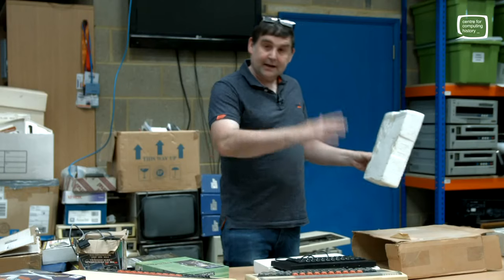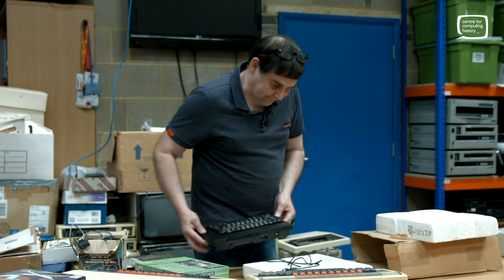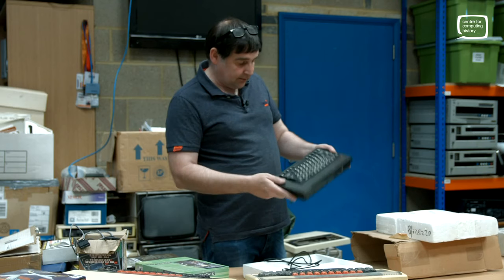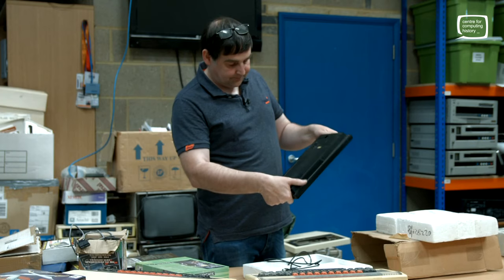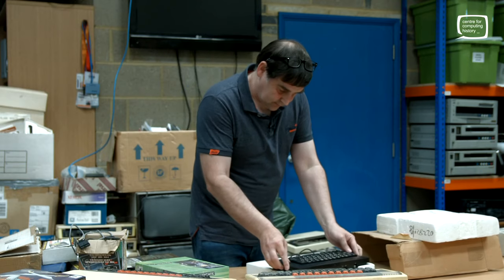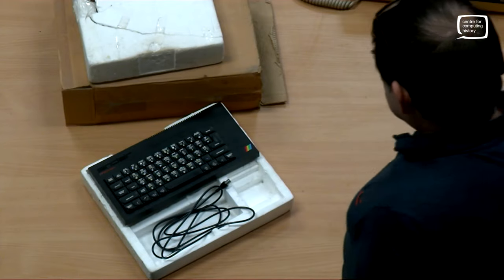And after telling you to let gravity do the job, I pulled it out of the box. But to be fair, it was already half exposed. This is a Spectrum Plus, as we saw earlier. Good condition, nice red logo on there. Probably worth powering up and seeing if it works. So there you go, so that's that Spectrum Plus.